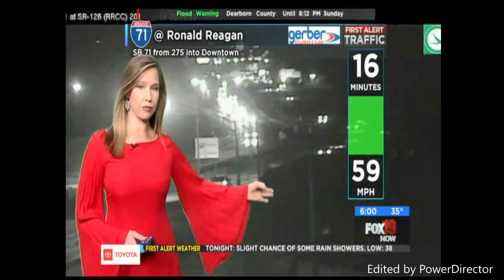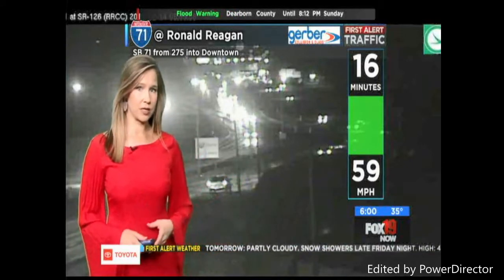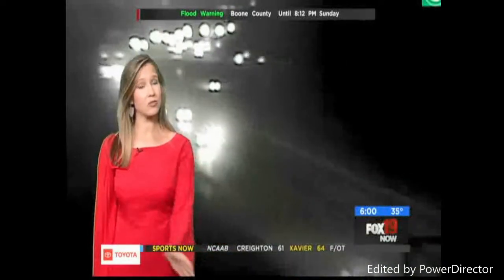Let's take a look at how things are shaping up right at 71 at 75. We can pop up that camera real quick, and you can see volume definitely on the increase. Of course, this is typically what we see at the top of the 6 a.m. hour, and especially as we get closer to the 7. So here for the next hour, I'll be monitoring, letting you know where those accidents do pop up and if you need to take a detour or not.